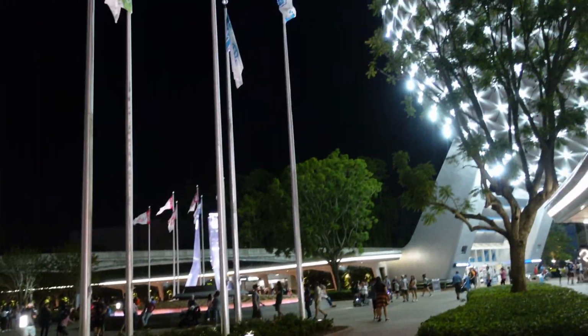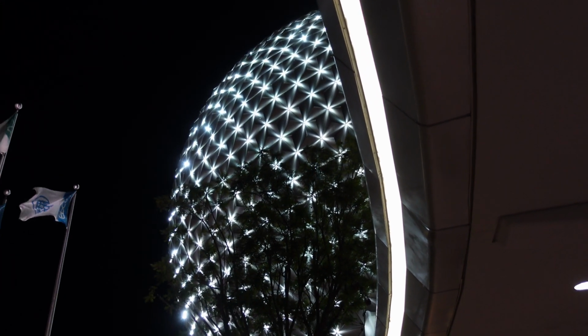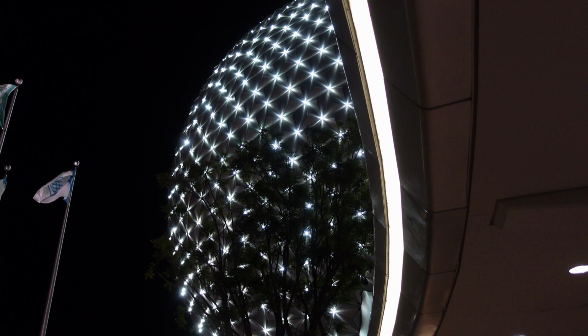Good evening from Epcot. Today I am here to show you guys everything that is new here at the park, what exactly they're offering, and to show you the new fireworks show, Harmonious. So come on, join us. I'm going to show you guys this beautiful, beautiful show on Spaceship Earth now.